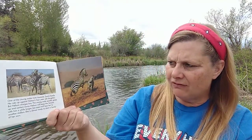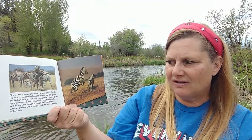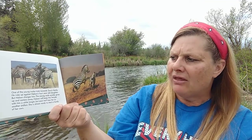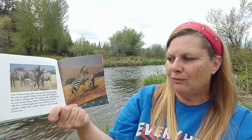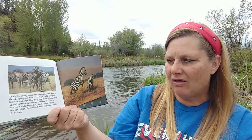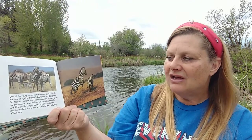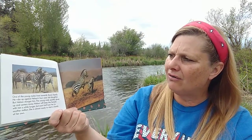One of the young males trots toward Zorro's family. He rubs up against Nelson's 4-year-old daughter, but Nelson charges him. The young male quickly gives up and canters away. Nelson will keep the female with him a while longer, but soon he'll lose her to another stallion. She is almost ready to start a family of her own.